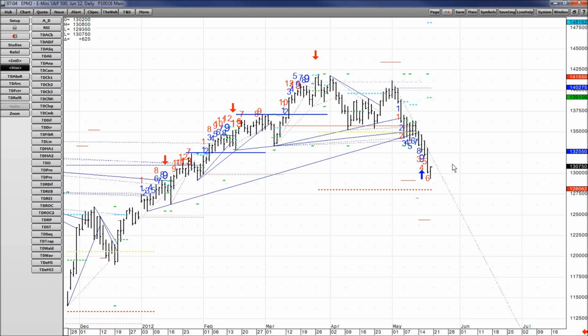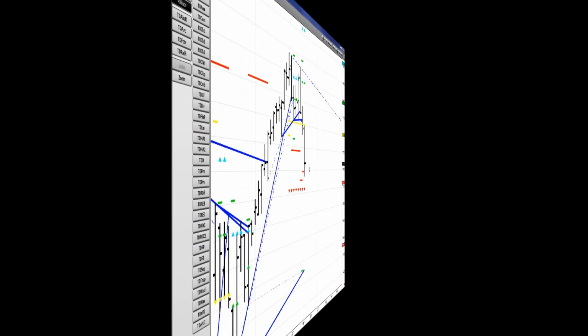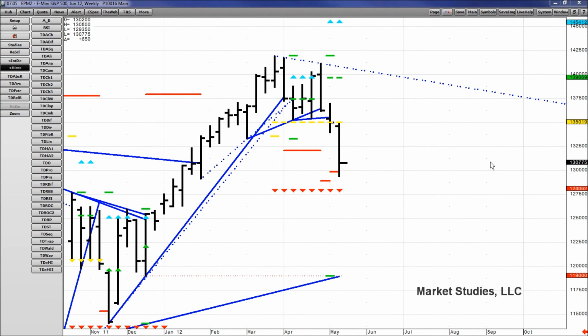Let's move quickly to the weekly chart, and then we'll finish up with DeMark. Here's the weekly chart. This is kind of a mixed bag. From a bearish perspective, this is the yellow momentum propulsion line that was broken, which says that the momentum starts to pick up. The good news is we've actually hit this target here in today's session, which was around 1298. This says this could be a logical area for a bounce. The second target's down here at 1280.